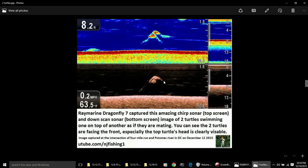If you look at the downvision at the bottom, you can clearly see this top turtle is a little bit bigger than the bottom turtle. Not only that, you can clearly see the turtle's head in the middle of this hump and underneath this middle hump. So you can see the turtle is facing us and swimming towards us instead of swimming away or sideways, not like the carp and the little turtle at the bottom in the previous sonar image. You clearly see one turtle, but who knows what this other one is. Maybe this turtle is carrying his food or something, but I doubt that.